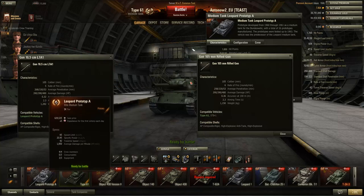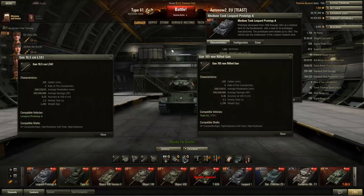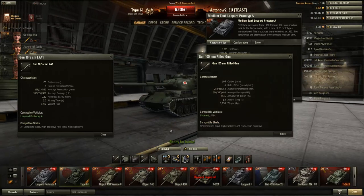That's really good. The Leopard prototype in comparison has only got just short of 2000. That's nearly a 400 hit point difference. That's a really significant advantage that the Japanese has got above the German. If we compare the accuracy and aiming time, we can see that the accuracy is quite a bit better on the German gun. However, the aiming time is exactly the same.